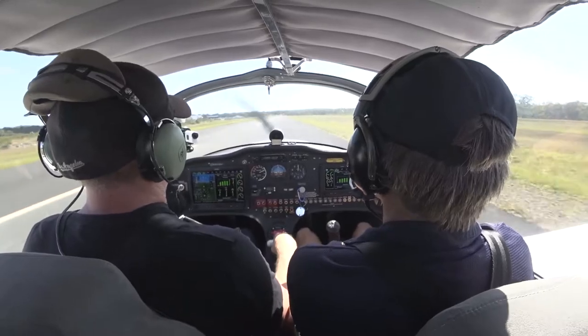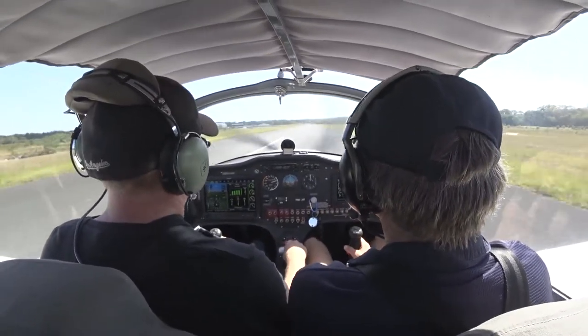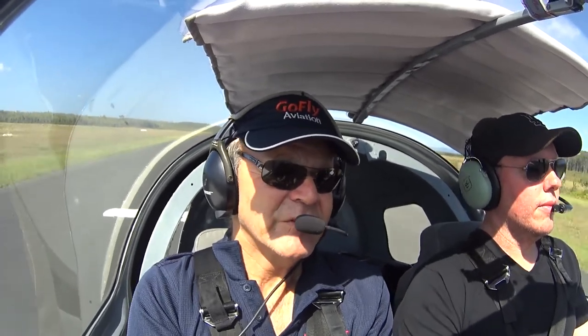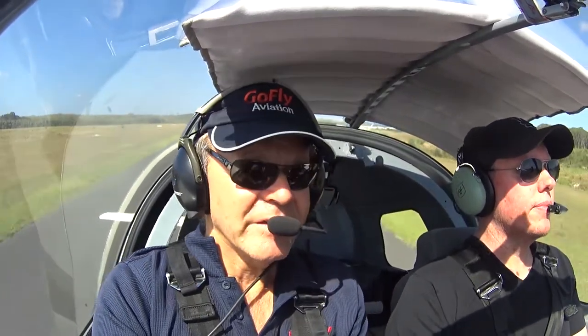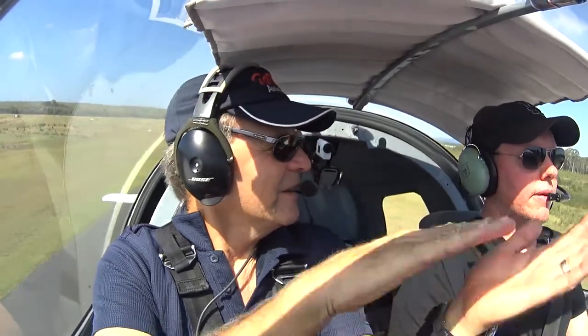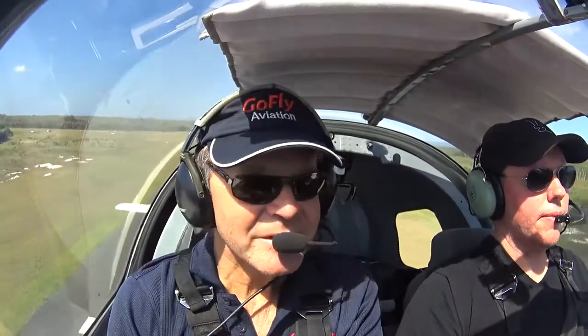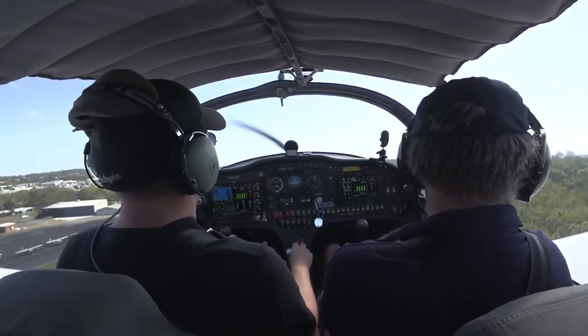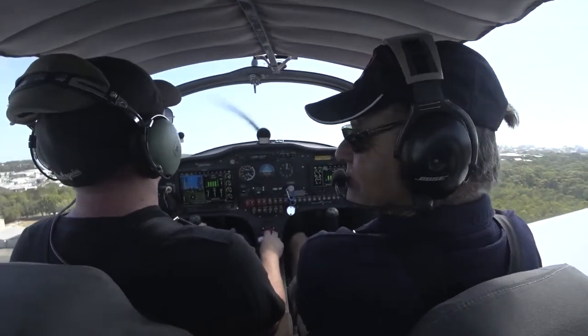Okay, full power. Go, go, go. Keep it nice and straight. Keep your wing down a little bit into wind, and we come off the ground with your wing down slightly. The idea of that is that the wind doesn't get under that wing and lift it and push you off the edge of the runway. Now we can go without flap. We don't need it. Go flapless all the way.